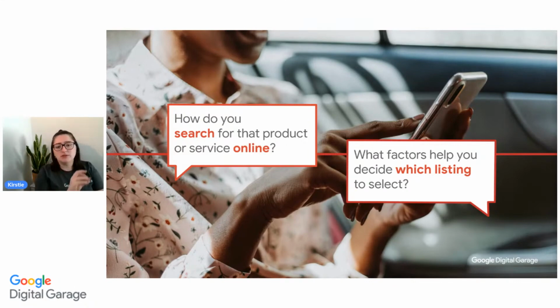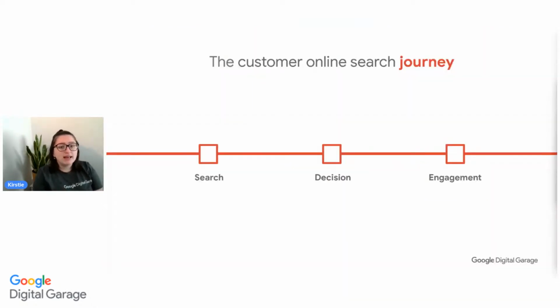But starting to do something like this together and thinking about how you would use your devices to start to look for a specific service or a specific product, bring that back to your business and start to think about how your customers are looking for what you do. And how can you start to plot out what we call the customer online search journey?